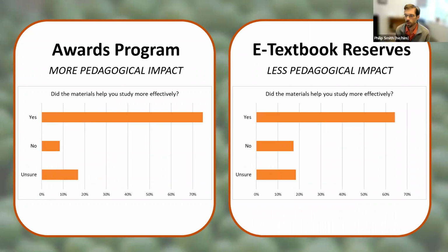Thanks, Jennifer. So I'm going to talk a little bit about the pedagogical impact of these two different programs. A little bit more on not just the resources they used, but how it affected the class, how it maybe transformed the class for the better. And so on this slide, you can see we've said more pedagogical impact for the awards program than the e-textbooks reserve. And I think that makes sense given what we've presented so far in terms of how we reach out to the faculty, what we expect of the faculty.